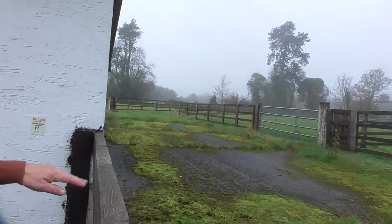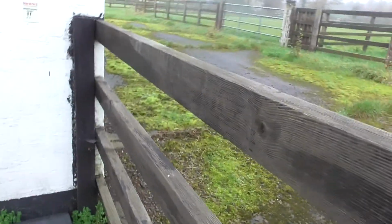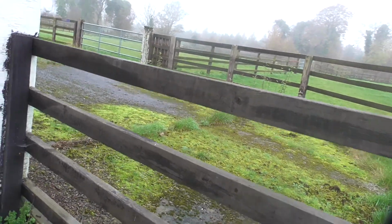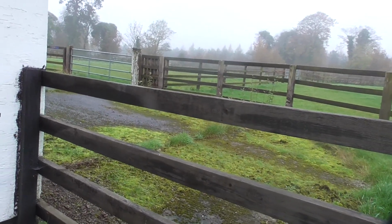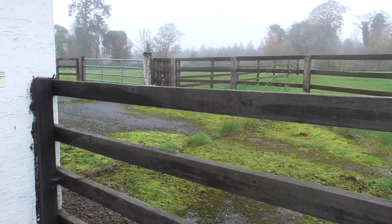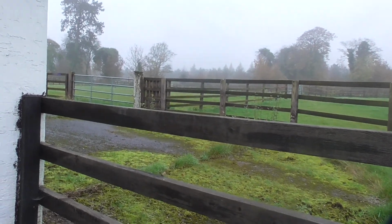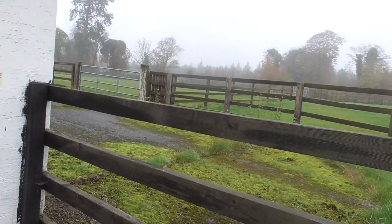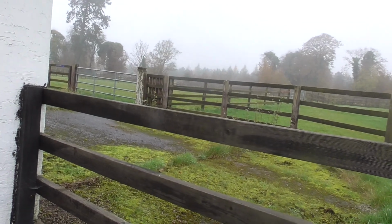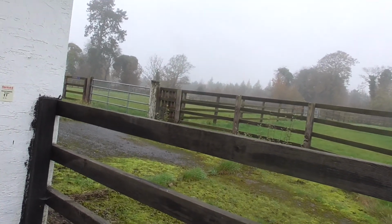Here, show the views. Because of this fence, you weren't able to get access, because this would normally be blocked out. That's why we weren't able to get through, because the arena door was shut and this fence blocks it.